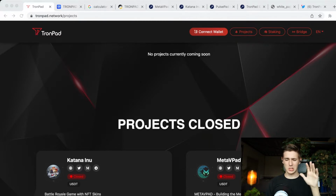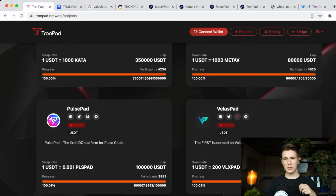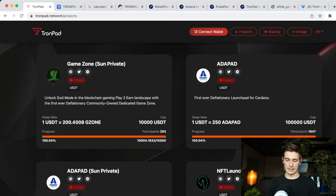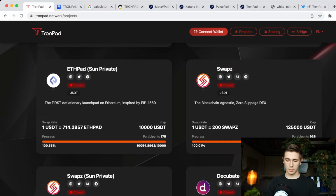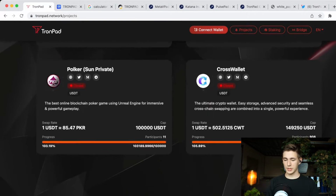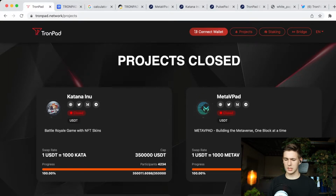But first, let's look at the track record of what they have done in the past. Looking at some of these projects, Katana Inu, MetaVPad, PulsePad, VelasPad, my first observation is that most of their launches appear to be other launchpads. GameZone, VelasPad, Private, AdaPad, NFT launch, ETHPad. So all of these launches, apart from maybe a couple, are other launchpads. Now, is there something wrong with that? Nah, absolutely not. But it is a weird thing that I haven't really seen that much.